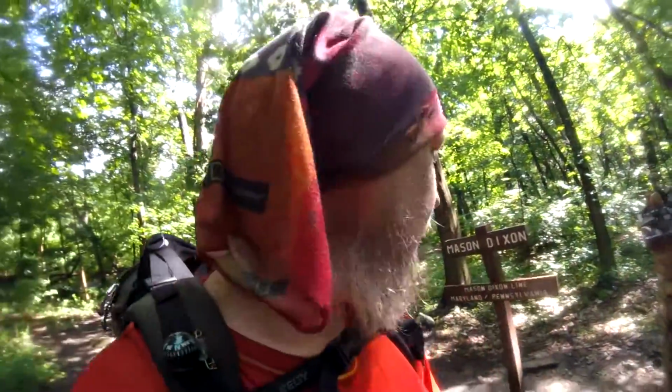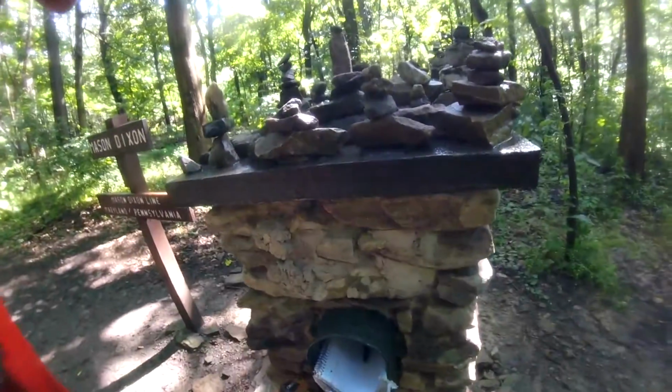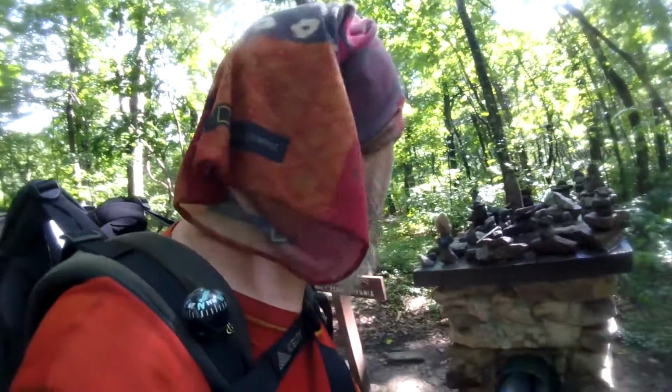We got a mailbox. Got any mail? Yes, we do. It's not even wet from that storm. Fancy. Alright, well, I'm going to sign this log and take some still photos with this sign, little photo sesh, and I'll see you guys down the trail.